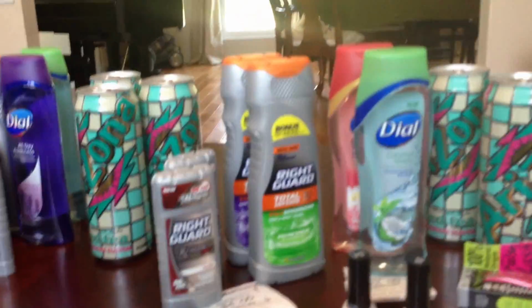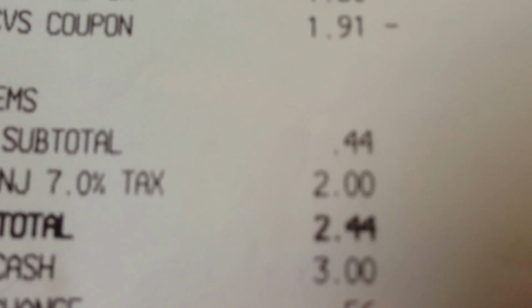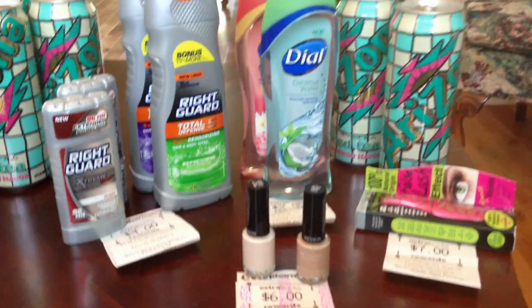So I was basically able to use double coupons on quite a few things today. My subtotal for this order came to 44 cents, if you can see it. And then I paid my lovely New Jersey tax. So I paid a total of $2.44 for all that. I'm sorry, I'm trying to zoom in.